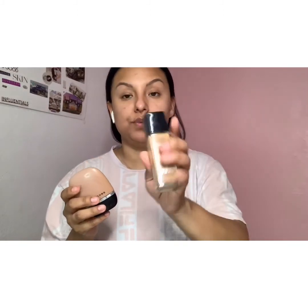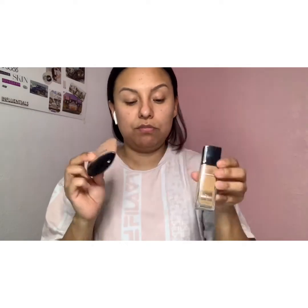Let's use this one by Laura Geller. And for foundation, I'm gonna use Maybelline Fit Me Dewy Skin, Dewy Smooth, and this together, just to get my perfect color.